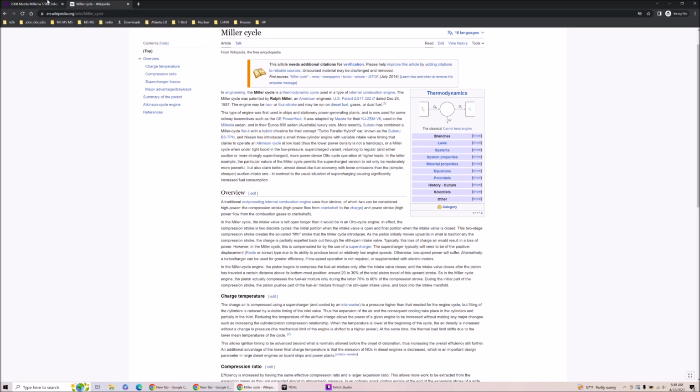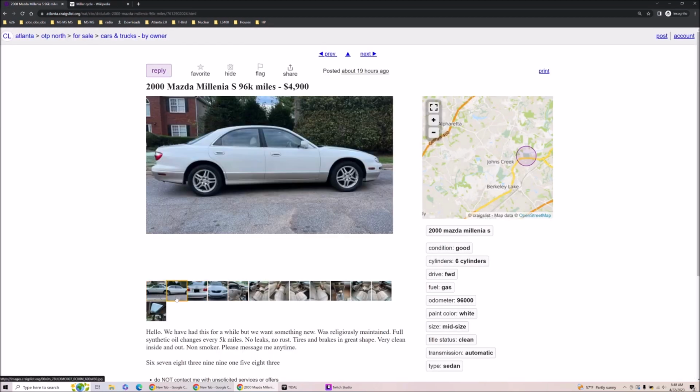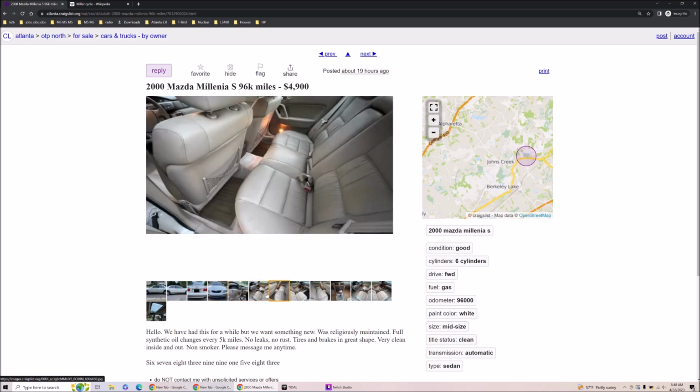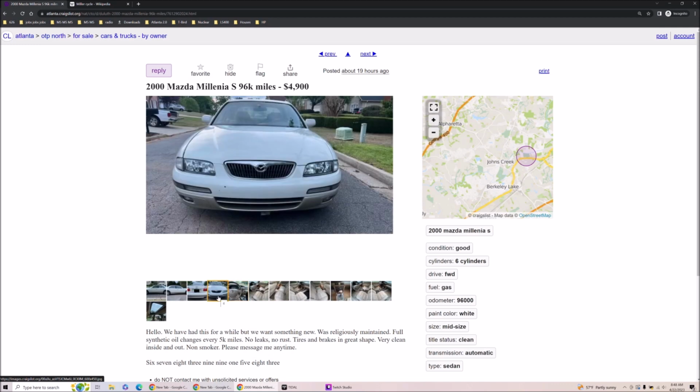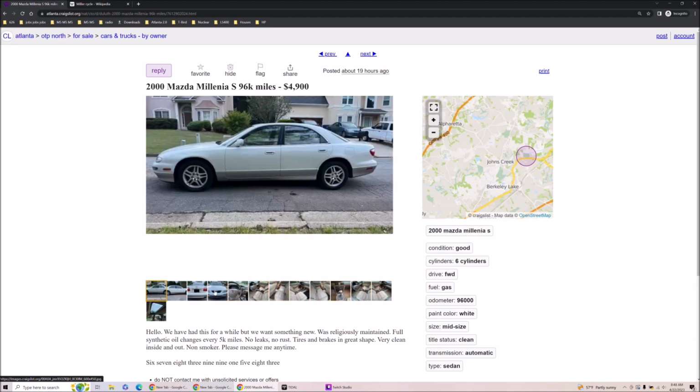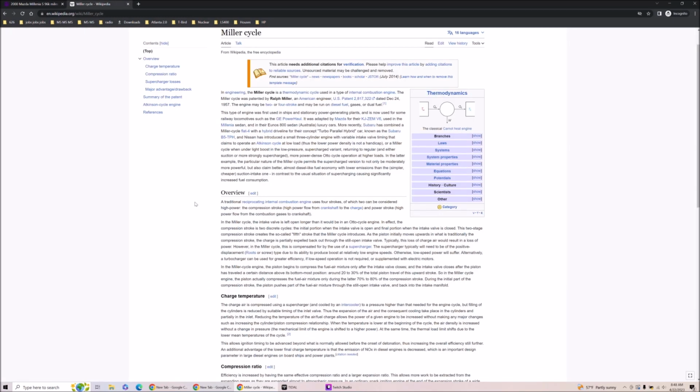From what I understand, the Mazda Millenia, not just any Mazda Millenia, but the Millenia S, was the only car out there to feature this thermodynamic cycle of an engine in production that regular Americans could just go out and buy.